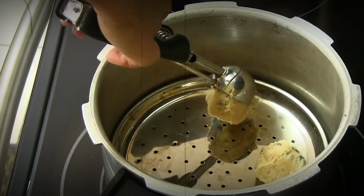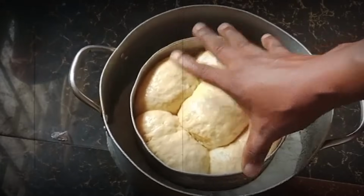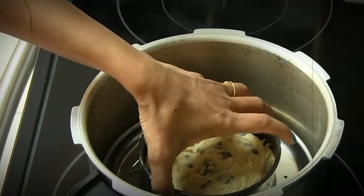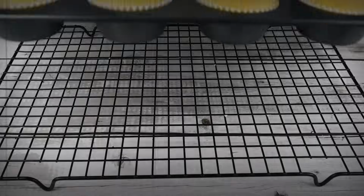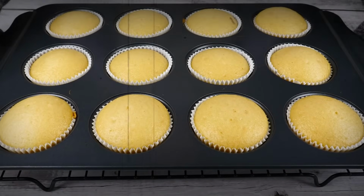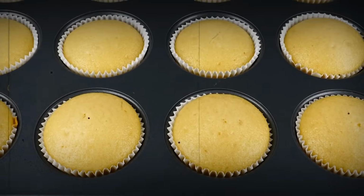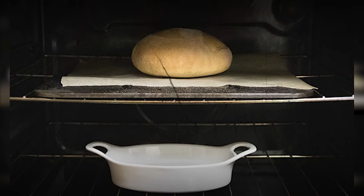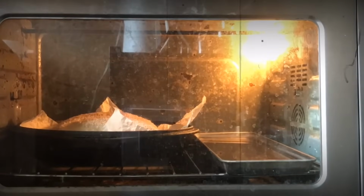One of the most popular methods was stovetop baking, where biscuits, cornbread, and even cakes were cooked in a covered pan over low heat. Cast iron skillets became essential, allowing people to make everything from flatbreads to skillet cakes without needing an oven. Another trick was using a Dutch oven, a heavy pot with a tight lid that could be placed over an open flame, or even buried in hot coals to mimic an oven's heat.